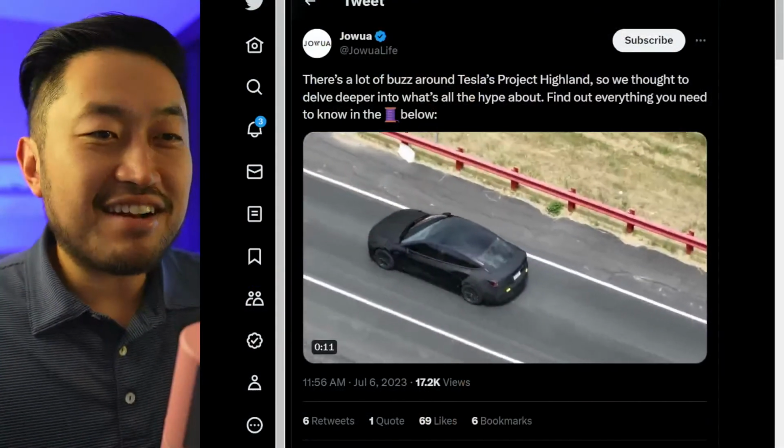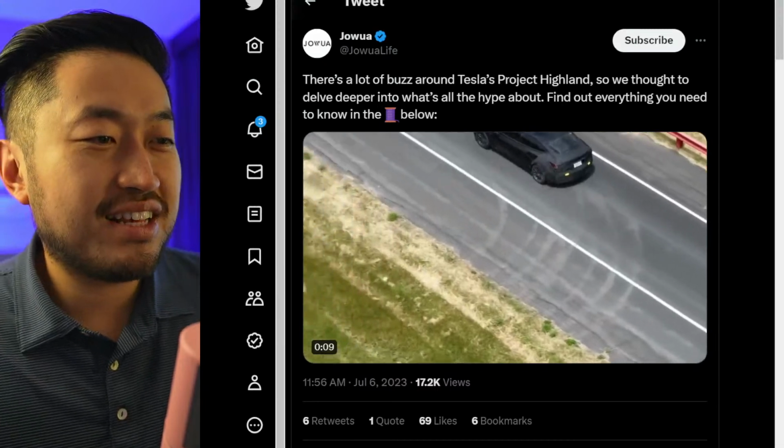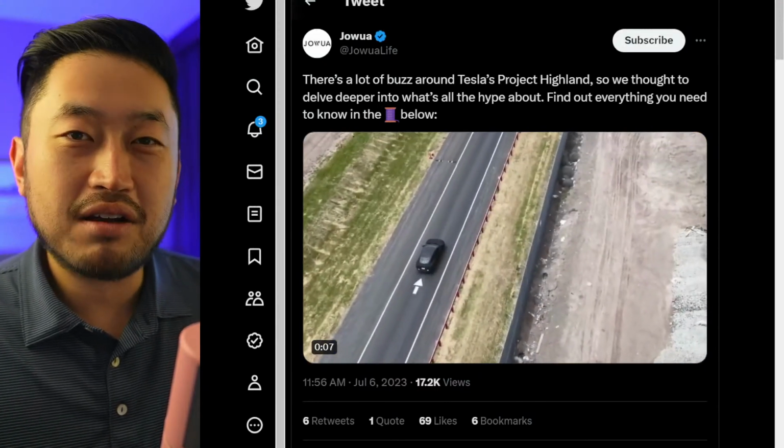And so shout out to Jawa, who posted this on Twitter, everything they know about the Model 3 Project Highland.